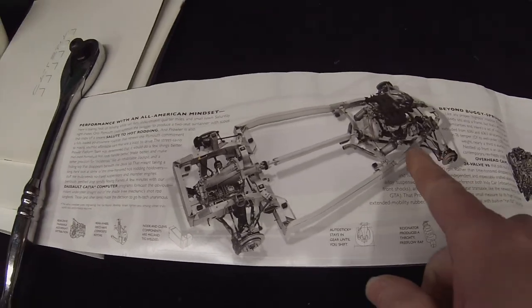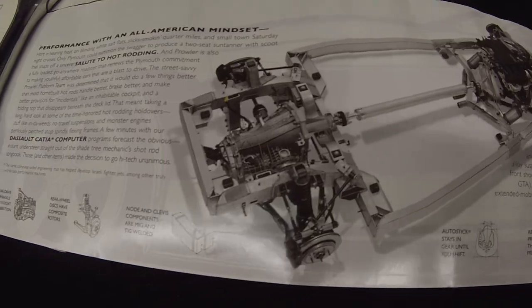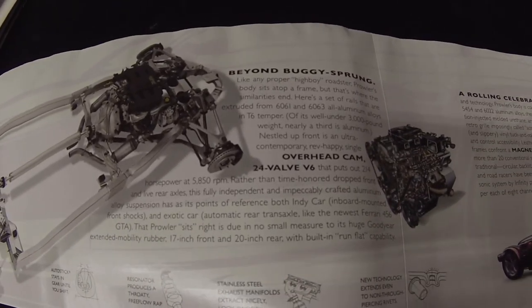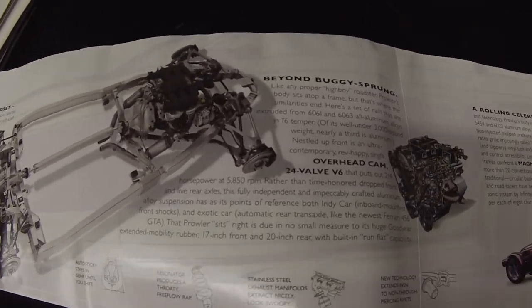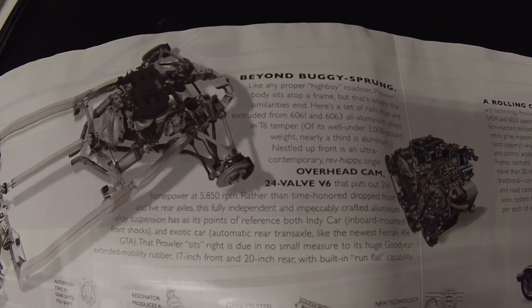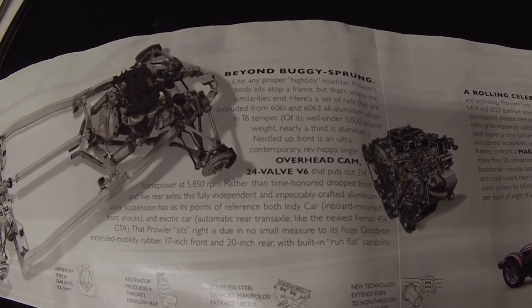So there's what the Prowler looks like underneath. That's the guts and glory of your Plymouth Prowler. I think it's all aluminum frame. Like any other proper highboy roadster, Prowler's body sits atop a frame, but that's where the similarities end. Here's a set of rails that are extruded from 6061 and 6063 aluminum alloys in T6 temper. Of its well under 3,000 pound weight, nearly a third is aluminum.